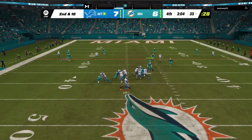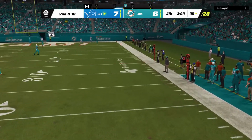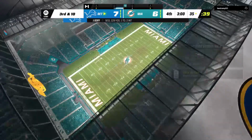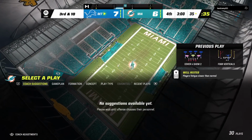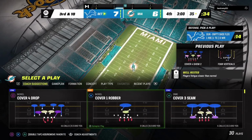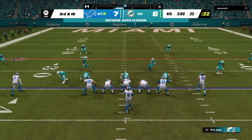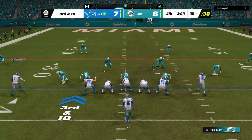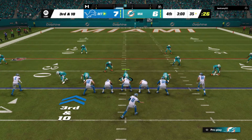Now Goff. And he'll just get rid of it. Well, that's good decision-making right there. Understood down and distance. Knew it wasn't 3rd down, and he still had another opportunity to earn the first down. Good job throwing it away and avoiding an interception. Another incompletion would certainly be ideal defensively. A big play now. This is 3rd and 10.